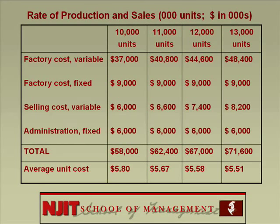So here's the cost structure. At 10,000 units, the total cost is $58,000. So the average unit cost is $5.80. 11,000 units, the total cost is $62,400. So if you divide it, the average unit cost is $5.67. At 12,000 units, the total cost is $67,000. So the average unit cost is $5.58. And at 13,000 units, the total cost is $71,600. And the average unit cost is $5.51.